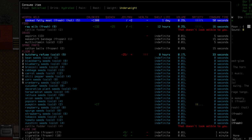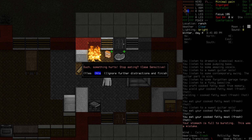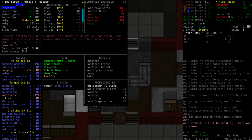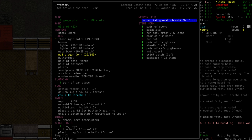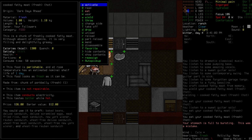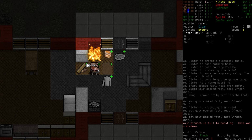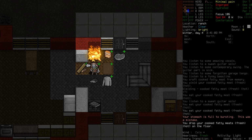The other thing with this though is that it does sate us quite a bit. We're going to have one more. Something hurts, stop eating. Yes. So once we get to our engorged state, that is when we want to stop. Having a look at the cooked meat here, still only going to last a day, which is very, very unfortunate. We're probably not going to be sleeping today. We are more than likely going to be just eating a whole heap of meat.